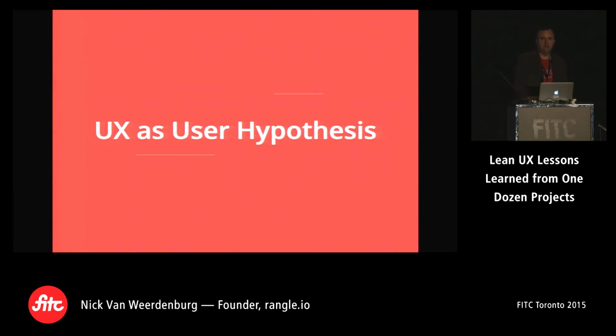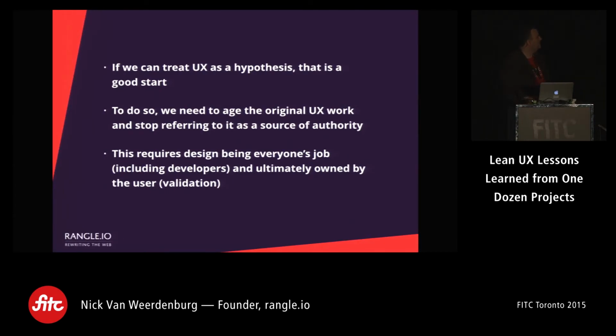And then finally, UX is a user hypothesis. Now we're getting closer to the actual concrete things we want to build. If we treat UX design as a hypothesis, that's a good start. To do so, we need to age the original user experience work and stop referring to it as a source of authority. This requires design being everyone's job, including the developers, and ultimately owned by the user through validation. The gravitational pull, or the authoritative pull, of prior work tends to carry over into these different stages of the UX lifecycle, and that's profoundly costly because we're not learning, we're not focusing, and we want to get to the point where we really do have that Lean UX process, where we're building out our design, building it, validating it, and doing that as quickly as we can.